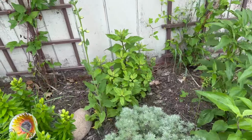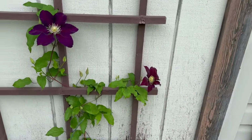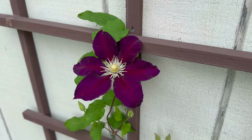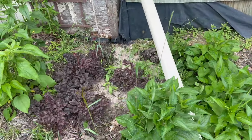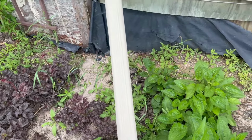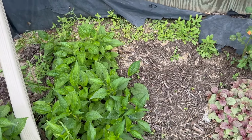I have a foxglove that's just about to bloom, another really, really pretty clematis. Oh, I love that, like deep royal bluish purple, so pretty. Some dark side of the moon with lots of weeds. Again, mulch seems to have disappeared. I have lots of mulch, I just need to get it done.